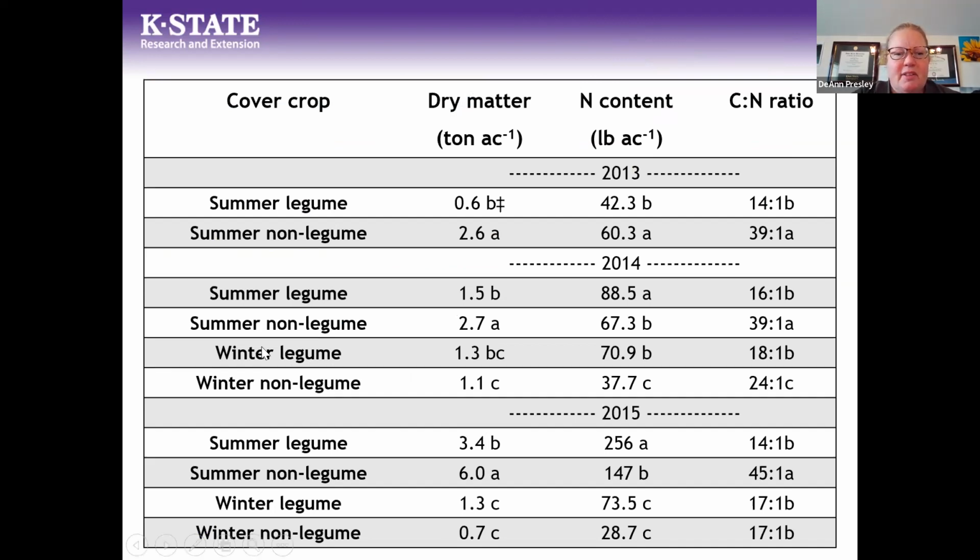So here is some of the data from the years. One of the points I wanted to make here is that it's variable. What we grow every year is a little bit variable. So there's 2013, 2014, and 2015. If you look at the summer legume in 2013, we didn't have a lot. That was 0.6 tons per acre versus the summer non-legume, the sorghum Sudan grass, which was 2.6 tons, so more what you'd expect.